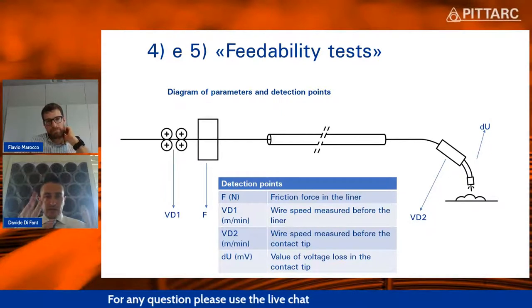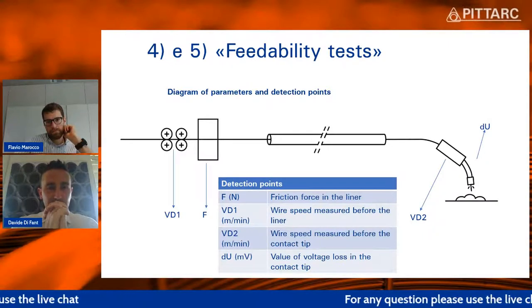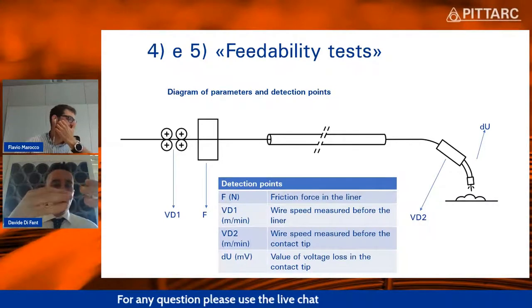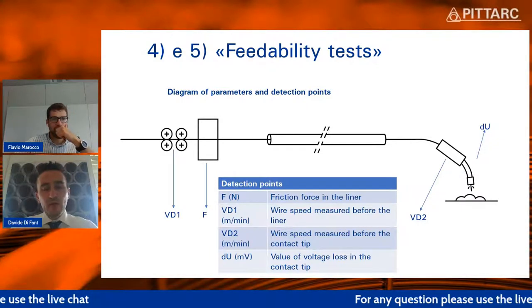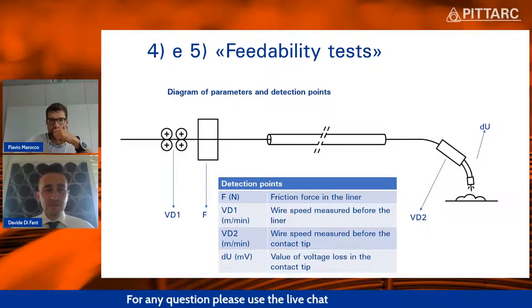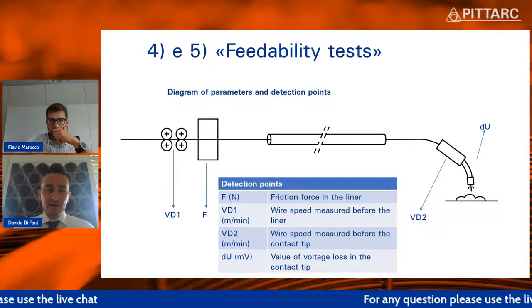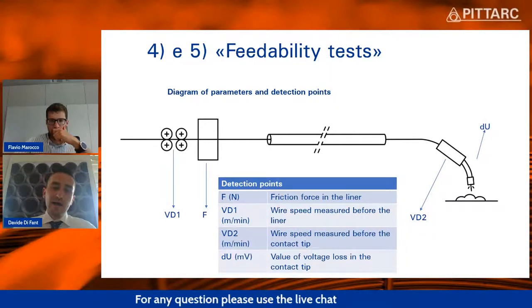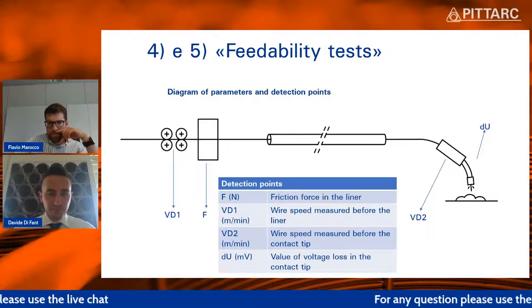So let's focus on this slide. As you can see, feedability tests means how is the feedability of the welding wire in the welding process. So let's describe very quickly this slide. We have several detection points. Two of them regard the wire speed, checked in the feeder rollers, on the left. And the second one, the wire speed is measured before the contact tip.